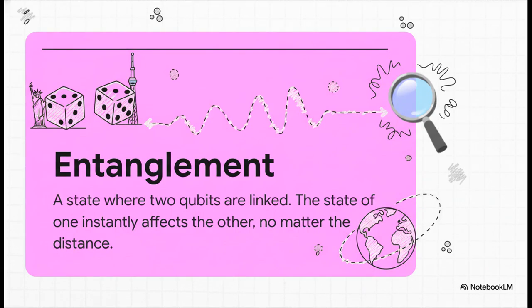So what is entanglement? It means you can link two qubits together so their fates are basically intertwined forever. Imagine this. You have two special entangled dice. You keep one here in New York, and you send the other one all the way to Tokyo. The second you roll your die in New York and it lands on a 6, you know instantly, with zero delay, that the die in Tokyo also landed on a 6. It's like they're communicating faster than light. They're connected, no matter how far apart they are. And this connection is what lets quantum computers perform these insanely complex, coordinated calculations.